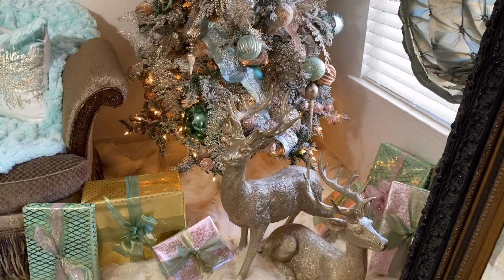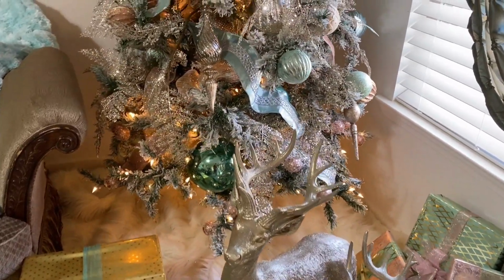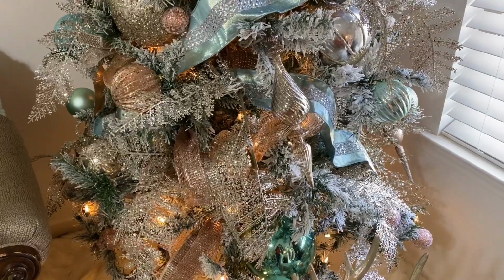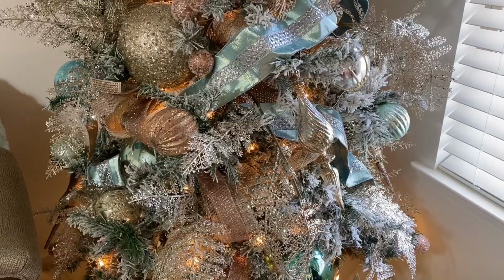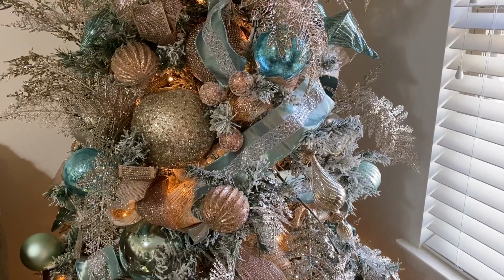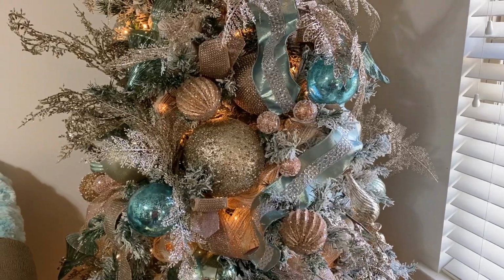It is definitely a showstopper season after season. Again, these beautiful colors of rose gold, Tiffany blue, and champagne is so elegant and sure to be a staple in my home for many, many years to come. I absolutely love this tree.